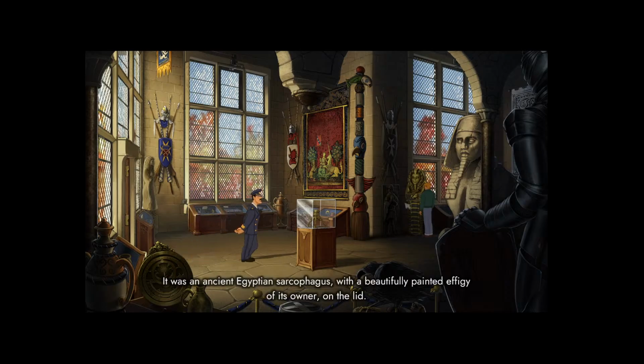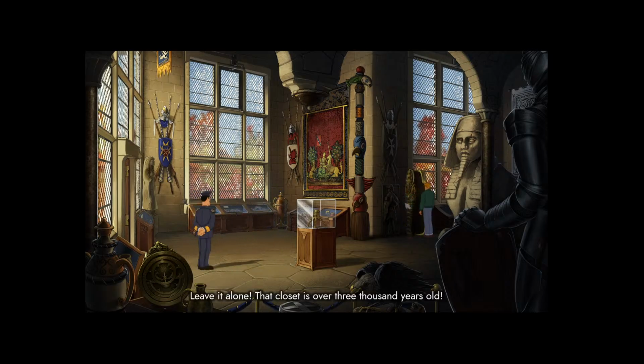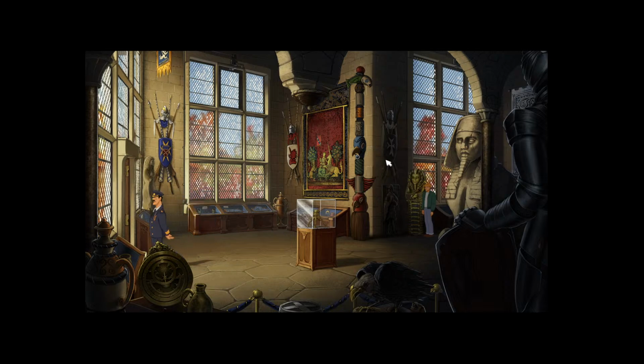It was an ancient Egyptian sarcophagus with a beautifully painted effigy of its owner on the lid. Leave it alone. That closet is over 3,000 years old. Closet? It's a sarcophagus. I was no desecrator of tombs. It was a stone carving from ancient Egypt.